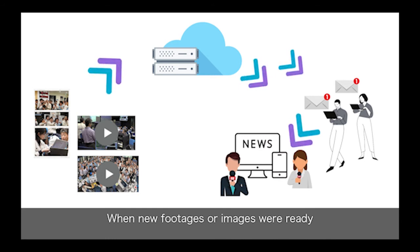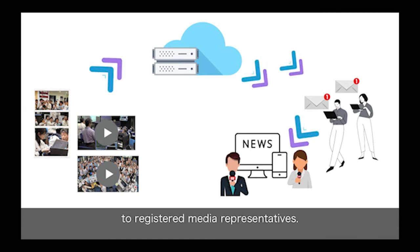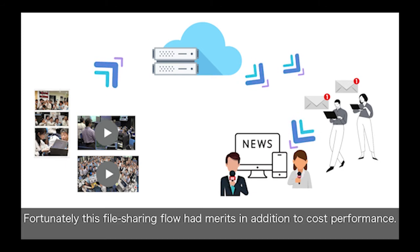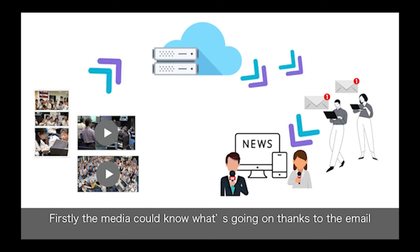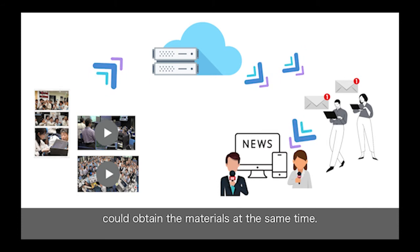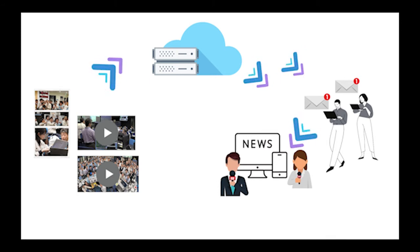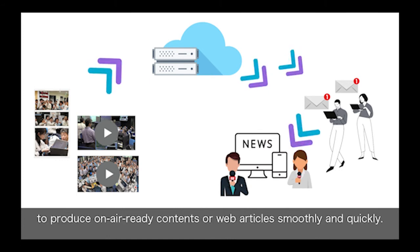When new footages or images were ready, we uploaded the files and sent a link to download with some information to registered media representatives. Fortunately, this file sharing flow had merit in addition to the cost performance. Firstly, the media could know what's going on thanks to the email notification. Secondly, writers, reporters, and video editors could obtain the material at the same time. The method enabled the editors and reporters to work together to produce on-air-ready contents or web articles smoothly and quickly.